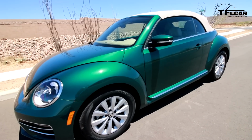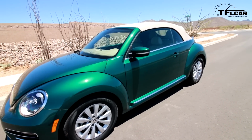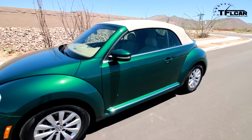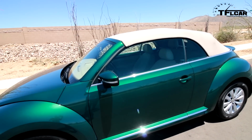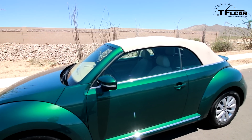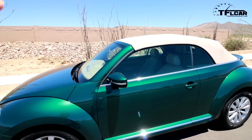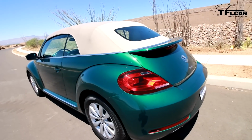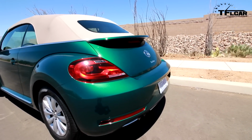Okay, but this green is called bottle green, and in person, it is hands down one of my favorite greens I've seen on a car. It has almost like this bluish purple hue in certain lights, and it's really pretty. I think the contrast with the tan top and the green is a really nice look, although you can get the bottle green with black interior and a black top, but my choice would definitely be the tan with the green combination.